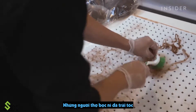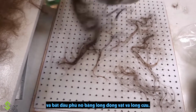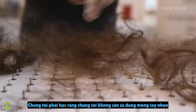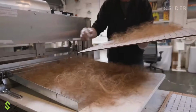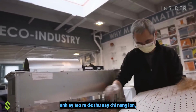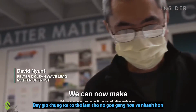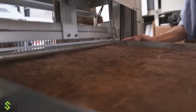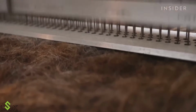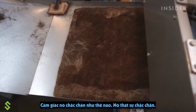The felters lay out the human hair on this bed of dull nails and start to layer it with animal fur and fleece. We had to learn that we needed to not use sharp nails because it would start to slice the hair. And David invented this for us, and he created it so that this thing just lifts up and it's really easy for us to remove it afterwards. Make it more neat and faster. Then these machines tighten the fibers. The final product looks and feels like a doormat. Feel how sturdy that is.